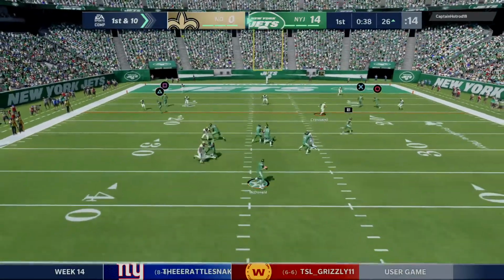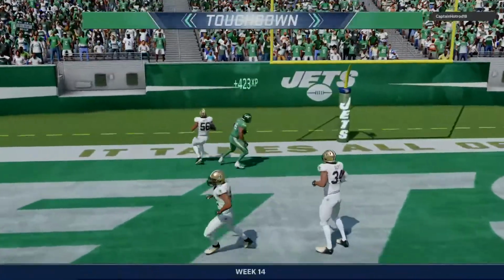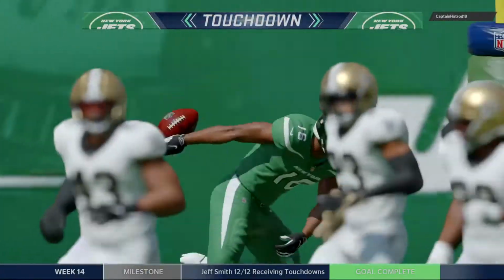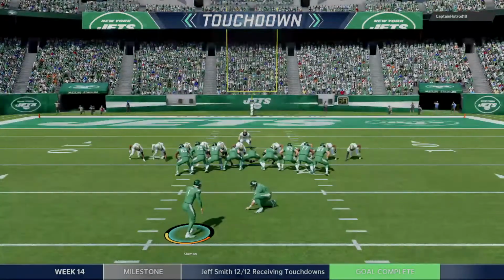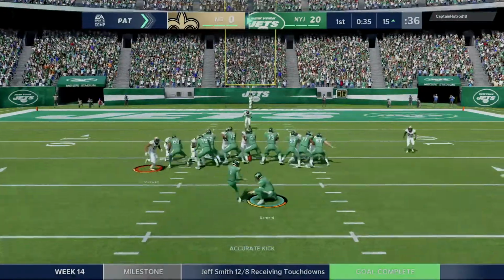On 1st and 10, McDonald. Got a man, it's caught. Touchdown, Jets. Sam Sloman. Boy, these guys are off to the races, Charles. 20-0 already, extra point pending.